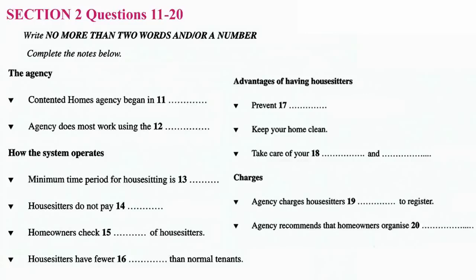House sitters keep your home clean and tidy. Some of them are even more house-proud than the actual owners. In addition, many people need a house sitter to look after pets and keep the garden in order.